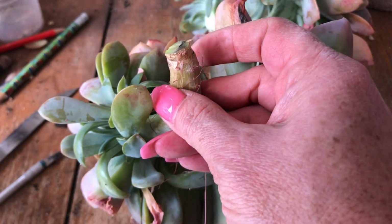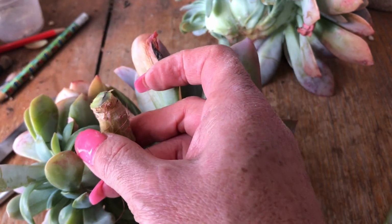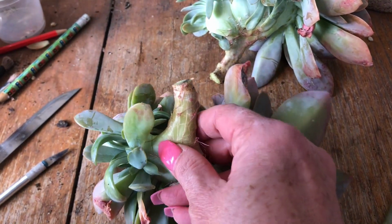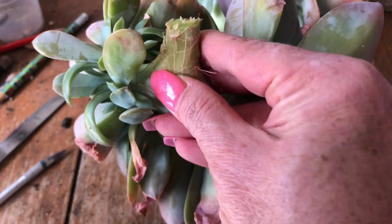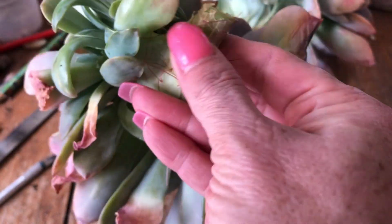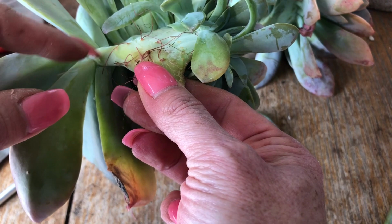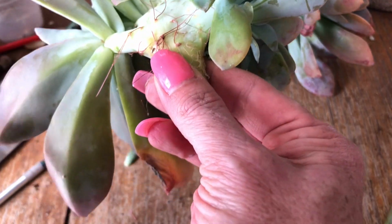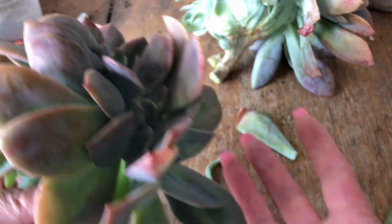Huh, that's interesting. A little bit of rot. So I need to cut that up even more. Scissors would be better. Okay, that looks fresher. Alright, we'll just leave that callus over. And I do need to get some high pressure water on this, I think, and just wash out the mealies, because brushing them out disturbs the farina with my brush.